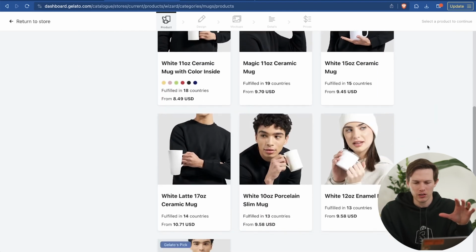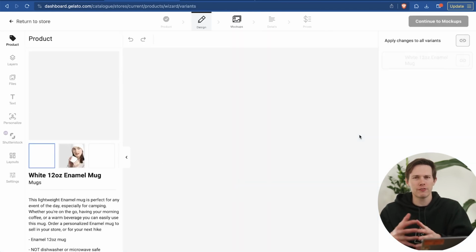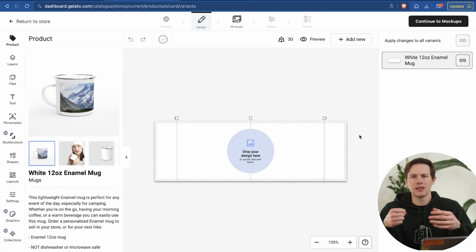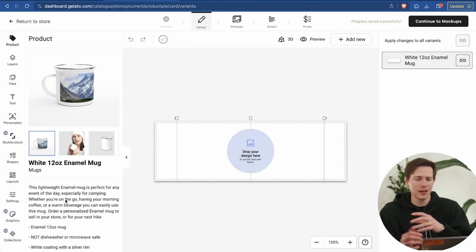And the mugs here, we've got a lot of different ones. I think the enamel mug is actually quite interesting because it's very different from your typical plain ceramic white restaurant mug. This is something that I think more people would potentially be interested in, or at least view as more of a premium product. That could mean they're willing to pay a little bit more, despite an enamel mug not necessarily costing that much more to make. So let's go and customize this once again.